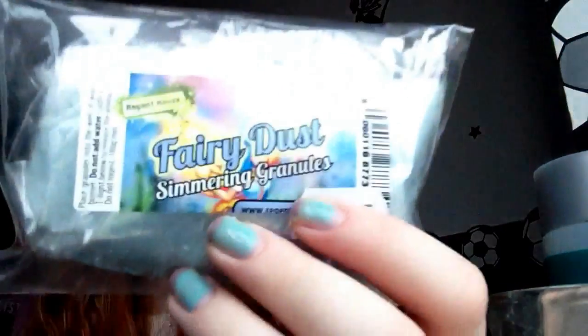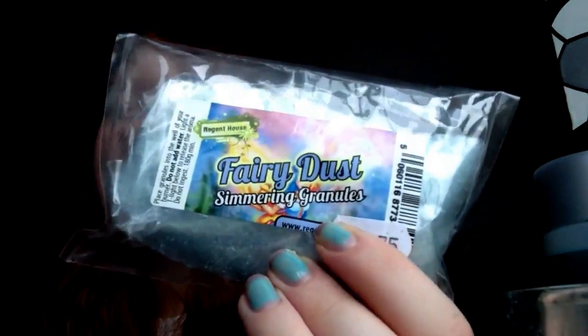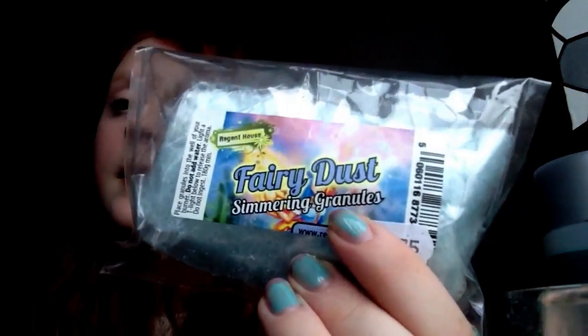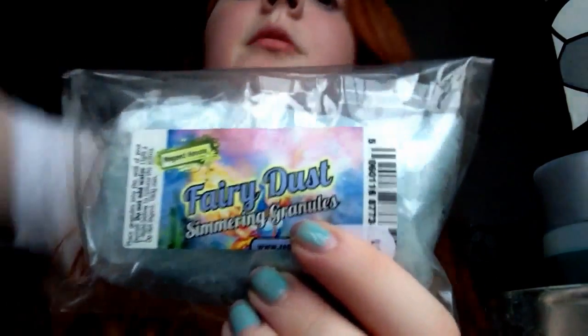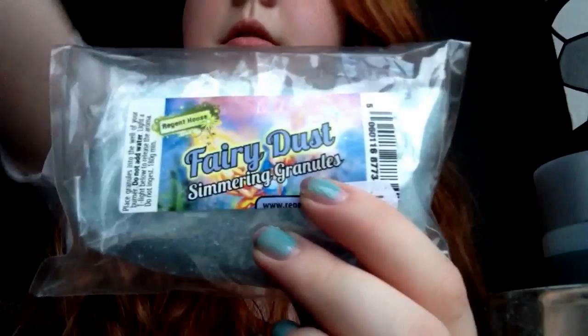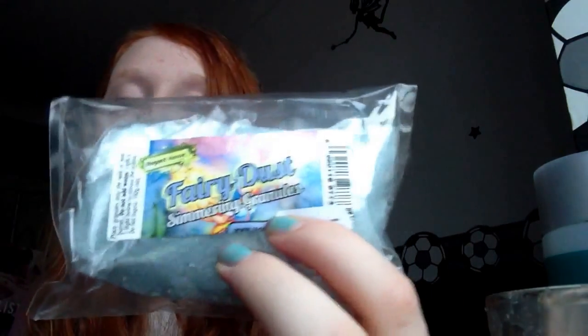And my favourite one of all time is Fairy Dust. It kind of smells like Ariel washing powder, which I love. It reminds me of when I was younger. I used to play outside. Sorry about the bang. I used to play outside and I used to run through people's washing. No, it was all clean washing and I knew the people whose it was.